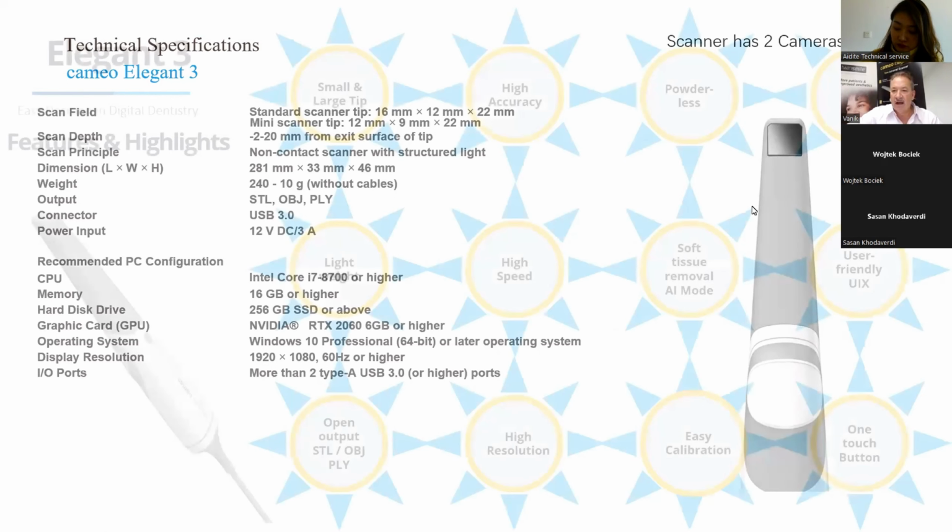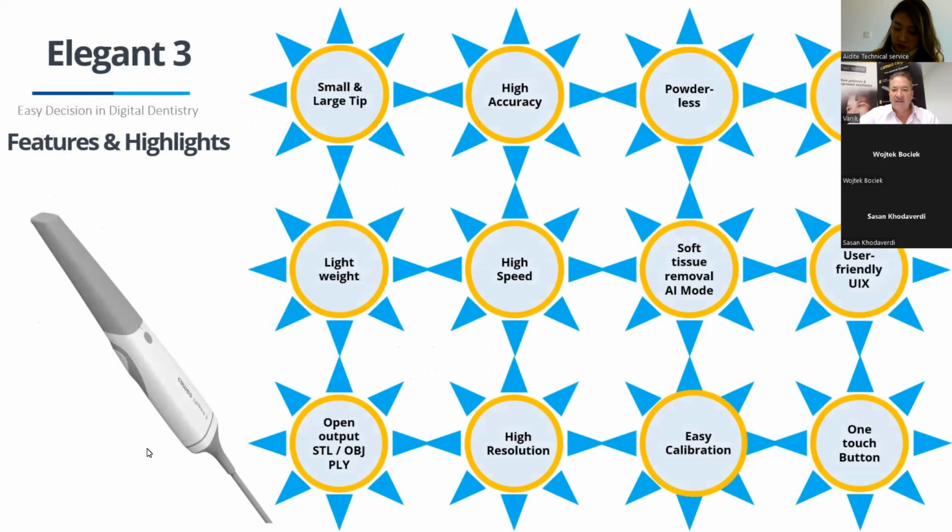So if we look at these scanners here, first of all, with this scanner we have a small and a large tip, okay? Sometimes with many of the scanners, let's say you have the Sirona scanner, or the Aidite, it's so big up front here, small children have a problem. You can't get really back to the last molars because it's so huge, okay? So we have 2 types, a small and a big one. Accuracy, because we have 2 cameras, very, very accurate. And that's why naturally also powderless.